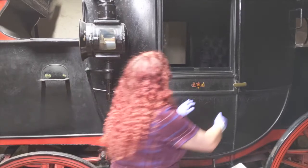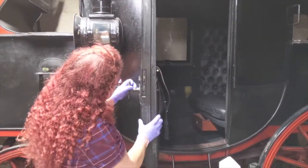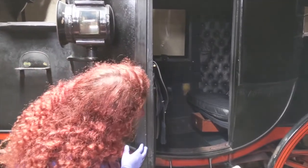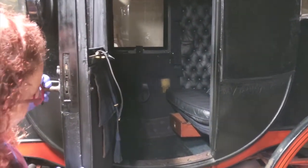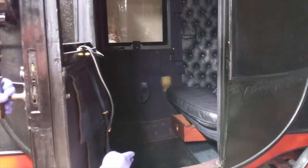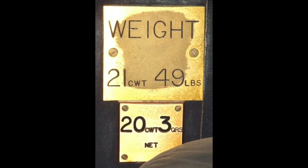And if we look inside this carriage, then you can see again the internal upholstery is kind of a leathery or leatherette kind of fabric. You've got more storage, you can see the drawers underneath the seats there as well. And then over on the other door there's actually a brass plate attached, and that gives the weight of the carriage. So we think that at some point this probably would have been transported by train, and that was to give information about the kind of weight loading.